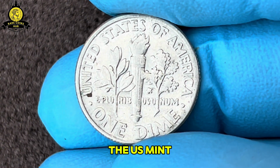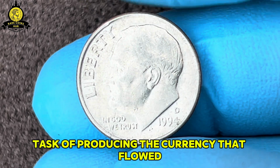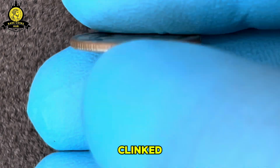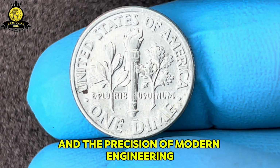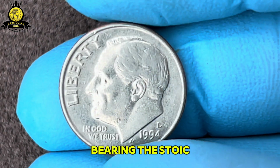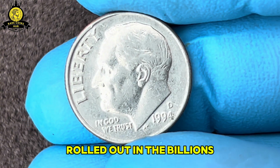In the unassuming year of 1994, amid the hum of economic optimism and a nation transitioning into the digital age, the U.S. Mint continued its quiet, relentless task of producing the currency that flowed through the hands of millions. Coins of every denomination clinked through machines, punched from planchets, struck by dies with the authority of tradition and the precision of modern engineering. Among these, the dime, a 10-cent piece bearing the stoic profile of President Franklin D. Roosevelt, rolled out in the billions.